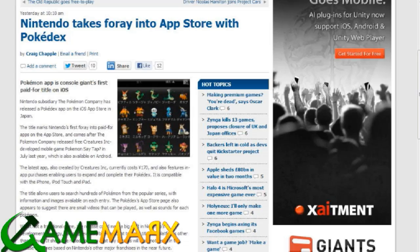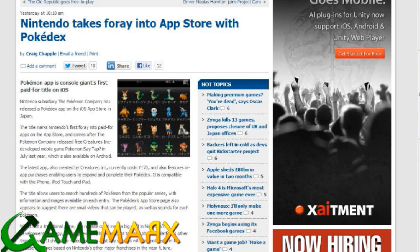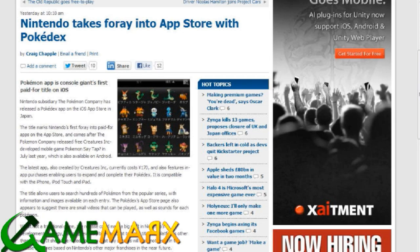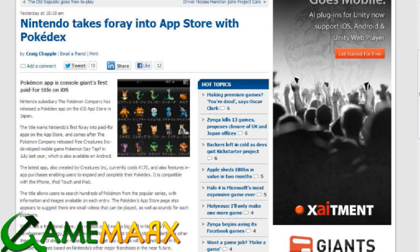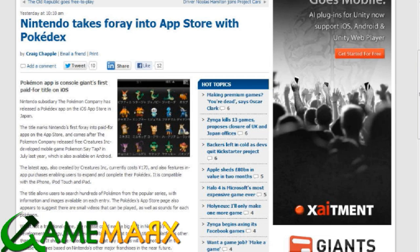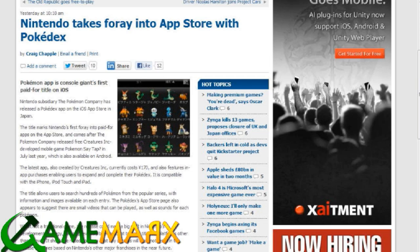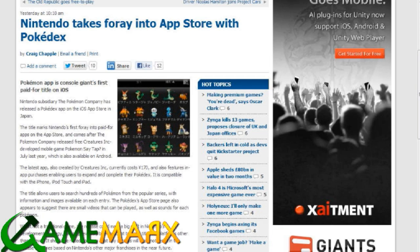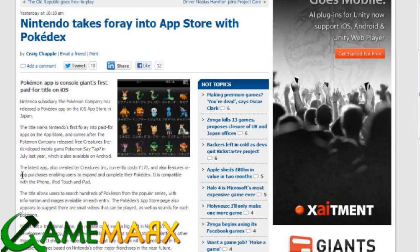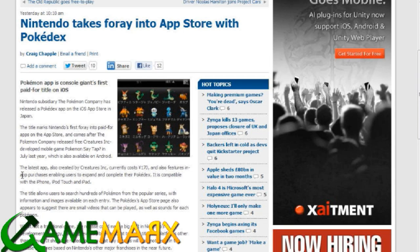Nintendo are selling an app in the App Store. They are selling a Pokédex. You can buy it on the App Store. An official Pokédex? Yes, this is official from Nintendo. They're a subsidiary, because basically the Pokemon Company is its own LLC owned by Nintendo at this point. This is their second app. They released a free one. This is their first paid app in the App Store. How much is it? It costs 170 yen. I have no clue what that is. A couple dollars in real dollars. But yeah, a few bucks.